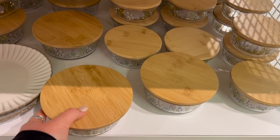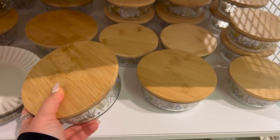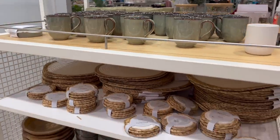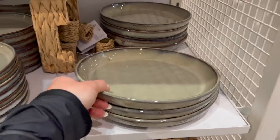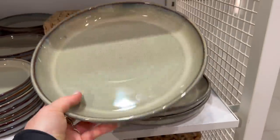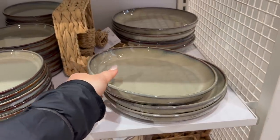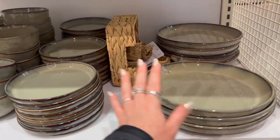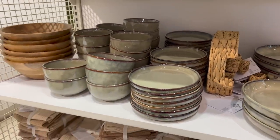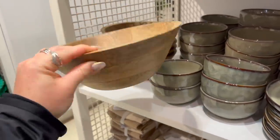You've got a glass storage container with the little flowers on it as well. This one is £4.50. You've also got this range, which I can't recall if I've seen before, but these plates are extremely Anthropologie. They're really heavy and good quality, to be fair. But again, at £4.50 a plate, they really should be doing bulk sets because no one's going to just buy one of those. Like, you want it as a set. They've got this nice thick mango wood bowl at £14.